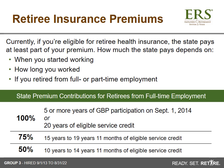75% if you have 15 years to 19 years, 11 months of eligible service credit. 50% if you have 10 years to 14 years, 11 months of eligible service credit. The state pays half these amounts for retirees who worked part-time before retiring.